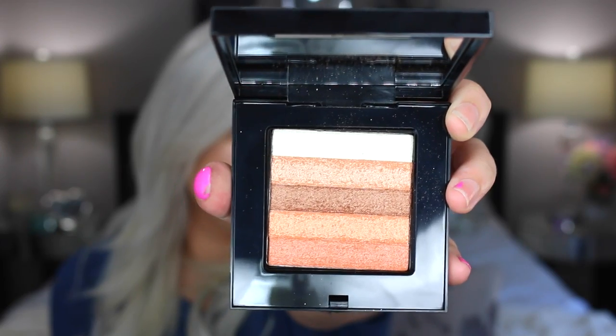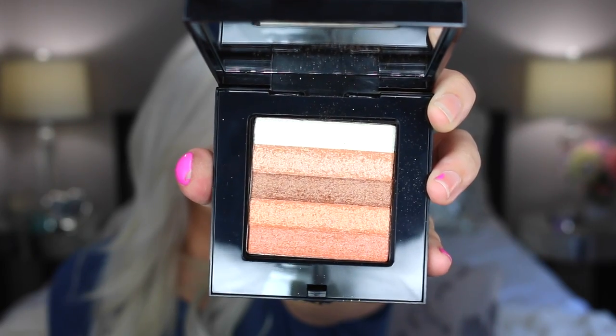Next is this highlighter from Bobbi Brown, and it's in the color Apricot. Now, Apricot, I'm pretty sure, was a limited edition shade, and I actually picked this up at the Aurora Outlet Mall. But whoo, it is so freaking pretty. It is a peachy golden apricot shade, and it goes light to dark, so you can use these as a highlighter and then all over your blush area. So gorgeous. Loving this, and I just feel like it really intensifies the blush that I'm wearing.